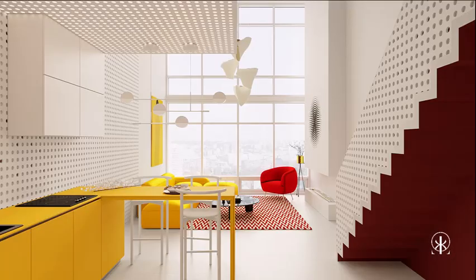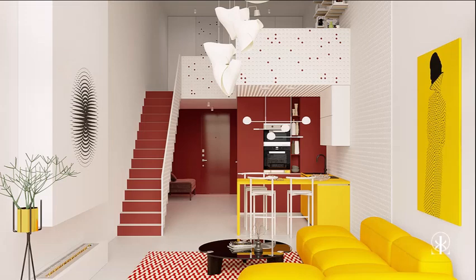Perforated panels clad the underside of the lofted bedroom, building a textured cocoon around the kitchen. Unique plant stands accent the space with dashes of color. A white living room chandelier creates a low-impact yet chic sculptural centerpiece.